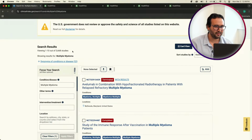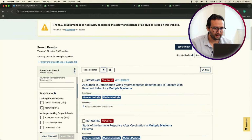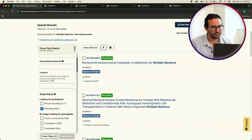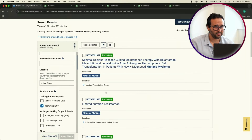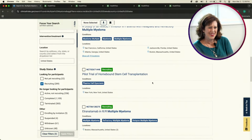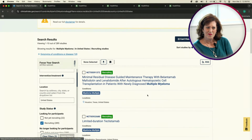And that gives you a list of over 3,000. Yeah, right? Crazy number. And then you need to start filtering things down. Okay, you want to see trials that are recruiting, apply those filters. Still 552. Maybe you want to narrow that to trials running in the US, apply filters, and that gives you 289 trials. From here, I figure this is where you start crying, right? Because there's 289 that you have to click around and figure out if it's a good fit for you.